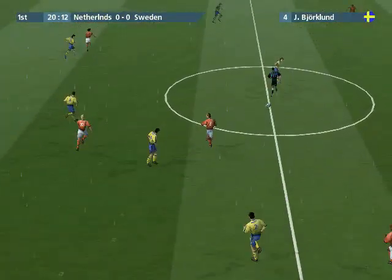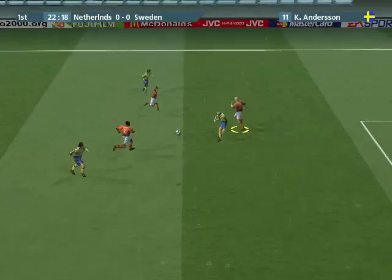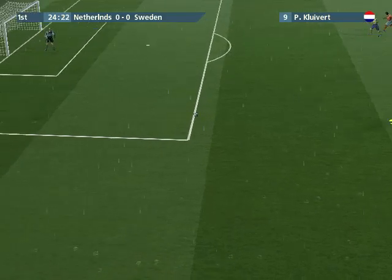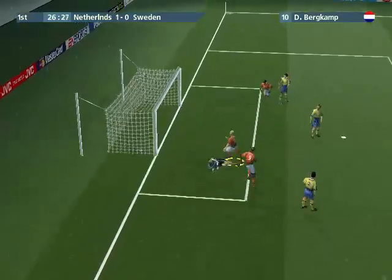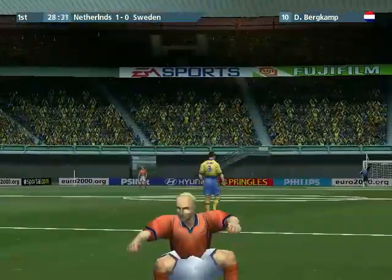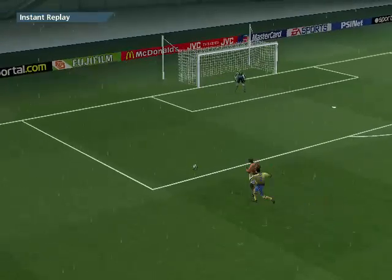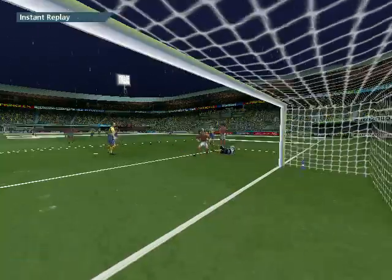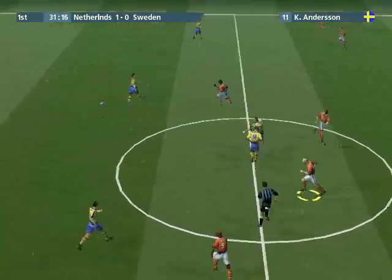Kluivert. Schwartz. Nice pass. Koku. The shot blocked by the keeper. Yes, he really thumped that. Little chance for the keeper. Let's have a closer look at that then. The score, 1-0.